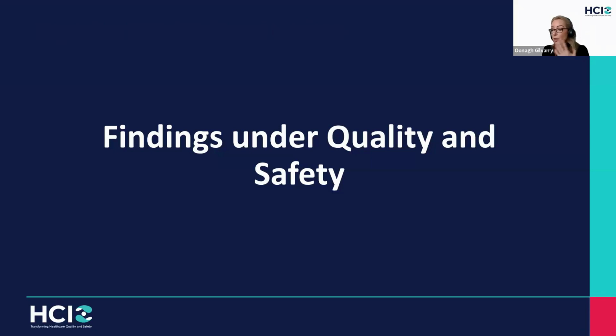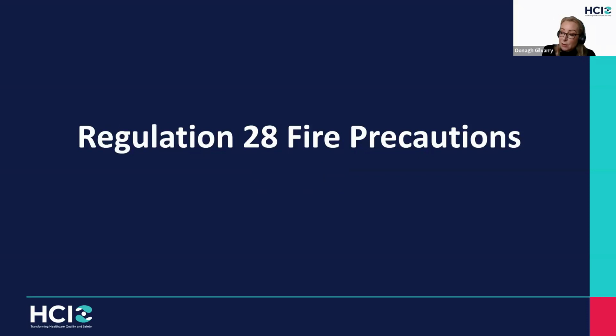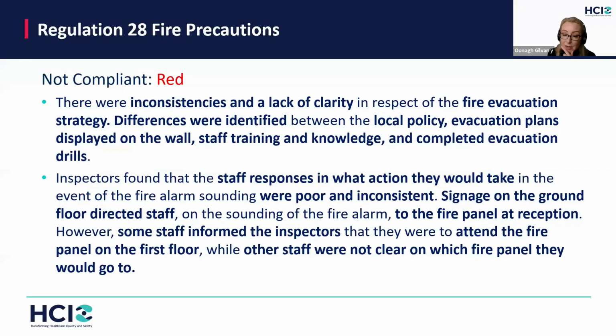Now, if we move under the second dimension, quality and safety, as I said, fire precautions was, under all of the 36 reports that were reviewed, the only one that carried a non-compliant red risk. So again, that consistency coming through from previous years. So some of the findings in relation to that, and as I said, these are red across the board.